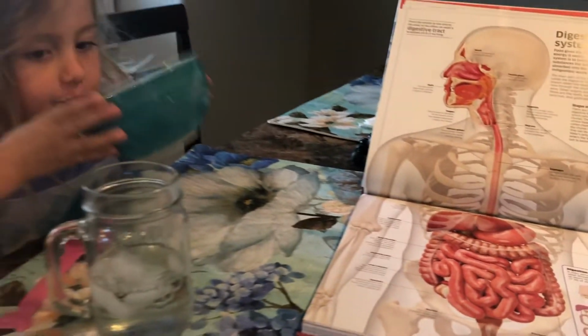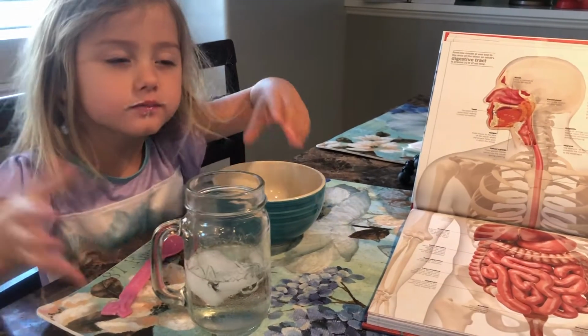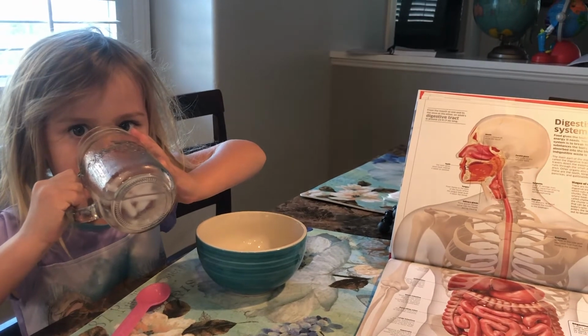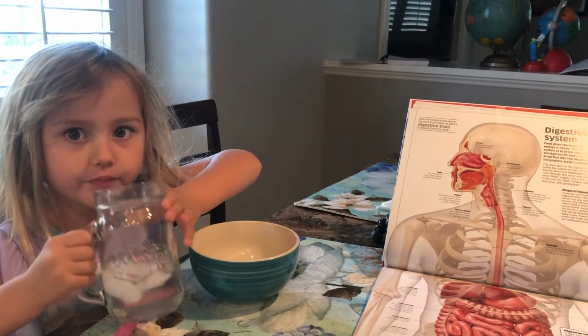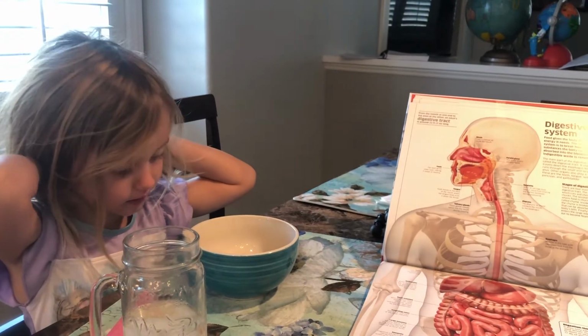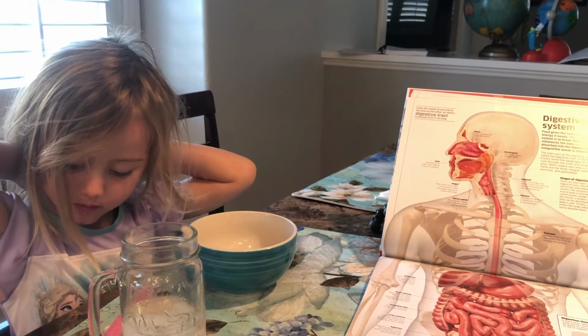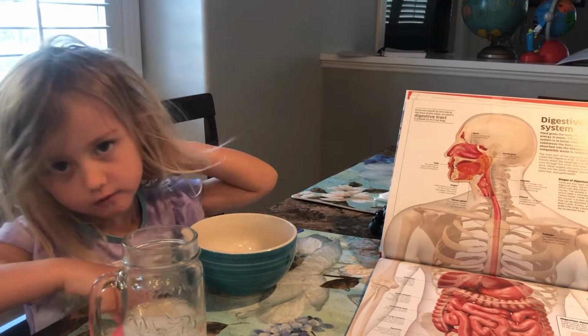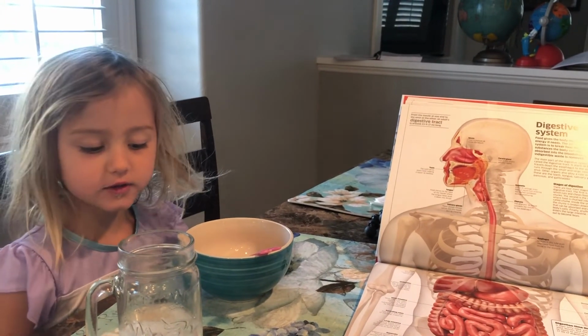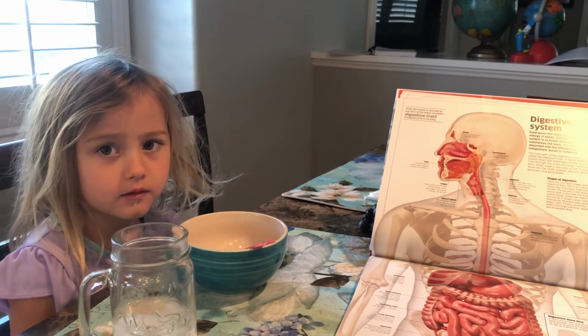All right, so let's go over those parts of the digestive system again. Mouth. We'll take that as a mouth. Mouth. Esophagus. Esophagus. Stomach. Stomach. Liver. Liver. Small intestine. Small intestine. And large intestine. Large intestine. Thanks, Brianna.